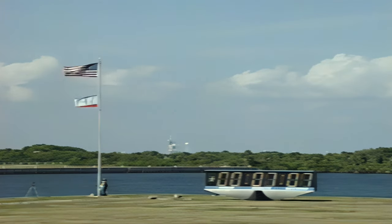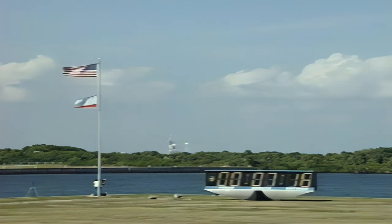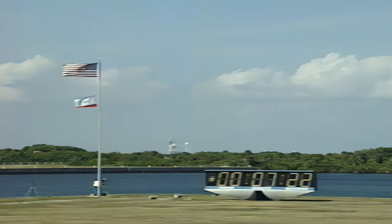Copy, single engine press 104. That call indicating that Atlantis could reach its planned orbit on only one engine if required. 7 minutes, 15 seconds since launch. Just over a minute to cutoff of the main engines. The engines will begin throttling back to prevent the shuttle from experiencing forces in excess of 3 times that of Earth's gravity.